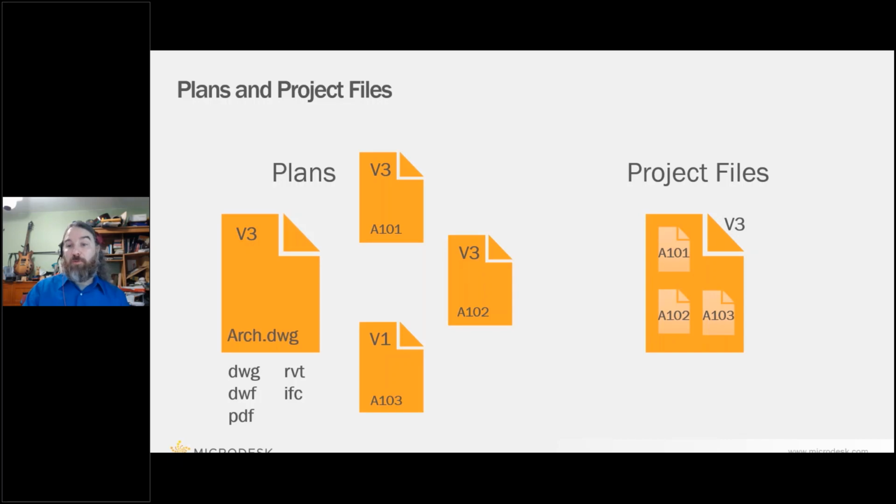Project files is pretty much just the space for you to upload your content. It's not restricted to those 5 different file formats. You can upload a lot of different file formats. There's a handful that it won't allow you to upload, but if you did need to share executable files or DLLs, just put them in a zip file and you'll still be able to upload it. And even if it's a file that you can't necessarily view in the browser, it will still manage it for you and do versioning. So that's one of the main aspects between plans and project files.